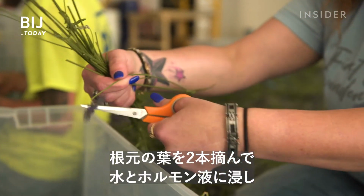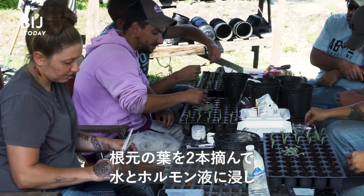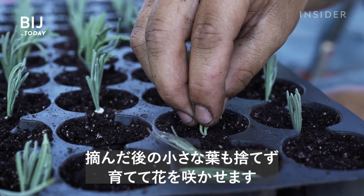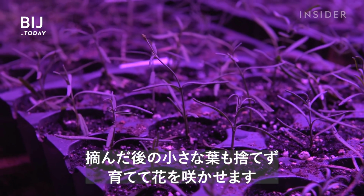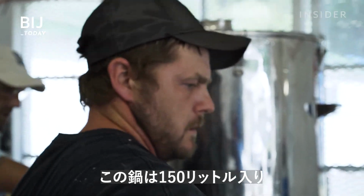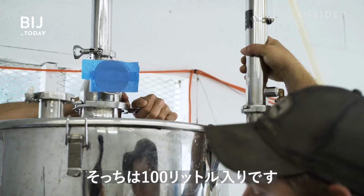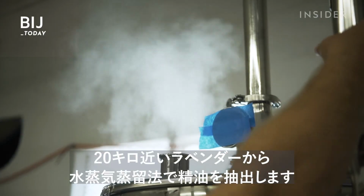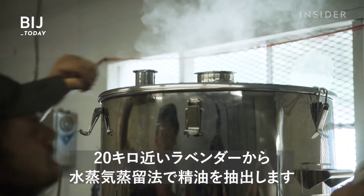We strip the bottom two leaves off and we'll dip that in water and rooting hormone. They save small leaf clippings and plant them to grow more lavender. And this is the 40-gallon pot. That's a 26-gallon. Matt Carter boils water to steam distill about 40 pounds of lavender to make essential oil.